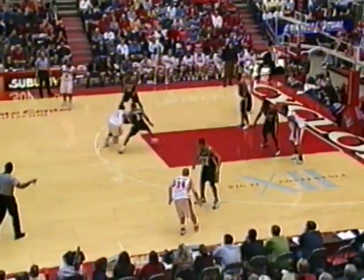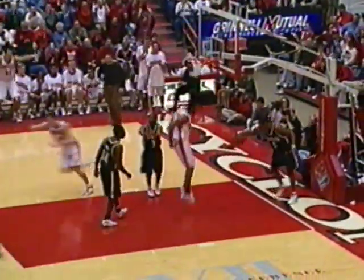Tinsley with the floor spread goes to work on Winston. He's got a height advantage. Good look to Pearson. Here's what will happen if you leave Jamaal Tinsley. Horton back to Mel. Iowa State's lead is 17. Rancik makes it 19.